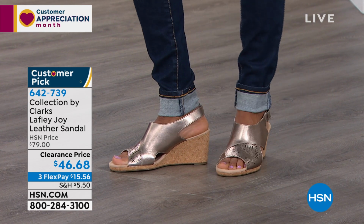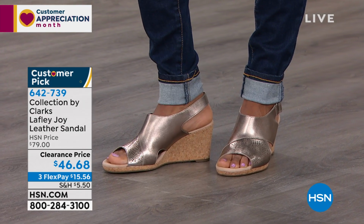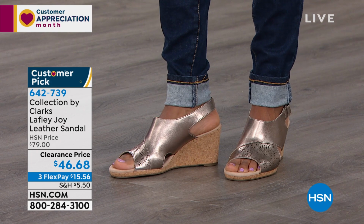So everything is just full on comfort. The heel, by the way, to your point, Cynthia, it's only 2 3/4 inches high. So it lends itself to dressier looks if you want it to, but you don't feel like you're wearing height at all. This is completely adjustable.